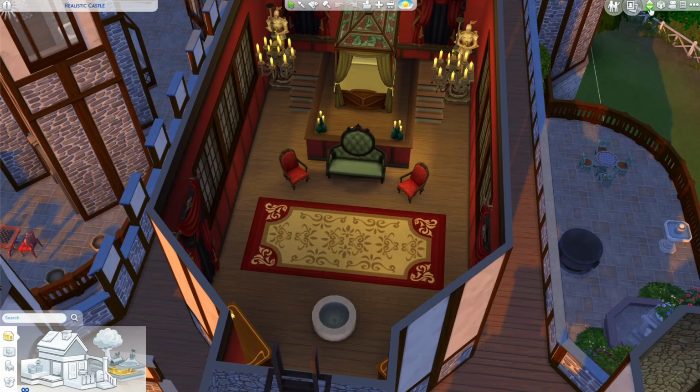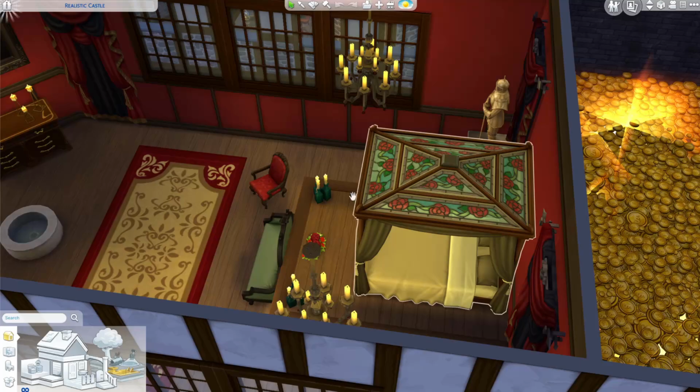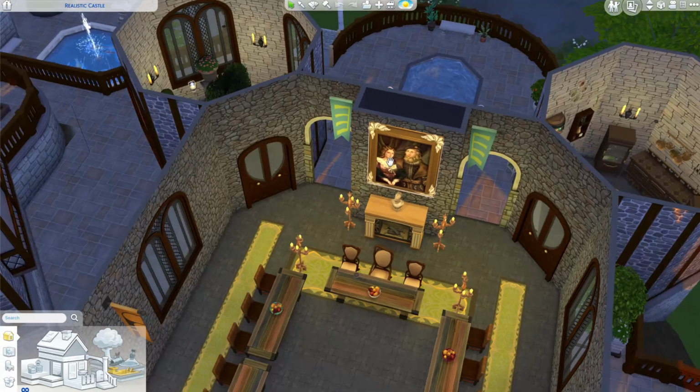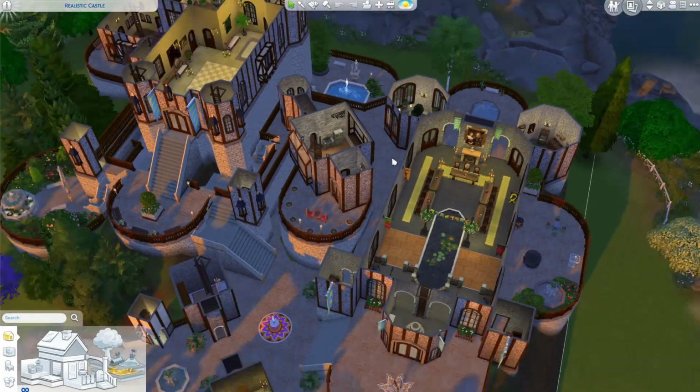Cha-ching! Cha-ching! We've got very fancy bedrooms. I love that it's up on a platform and you have to go up through the stairs to get on it. Beautiful. We've got this lovely throne room over here. They've got the beginnings of like a banquet, and it looks like here we have a painting of the king and queen, and there's another little kitchen area over here. Brilliant, brilliant job. I'm just loving it.